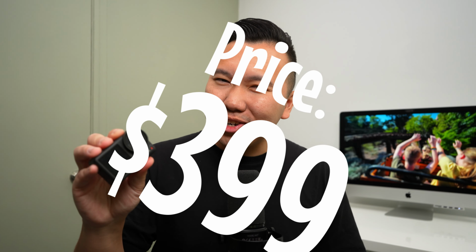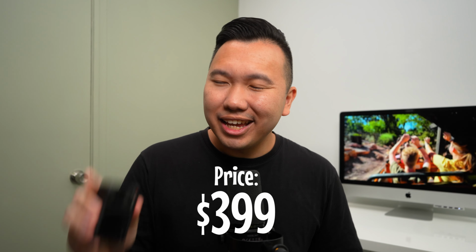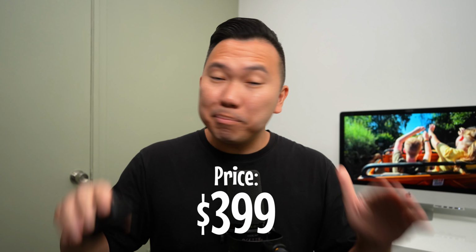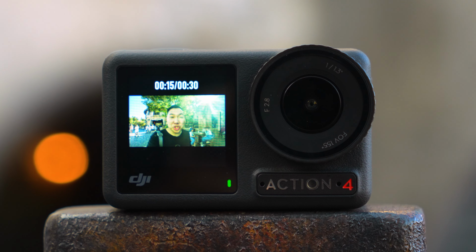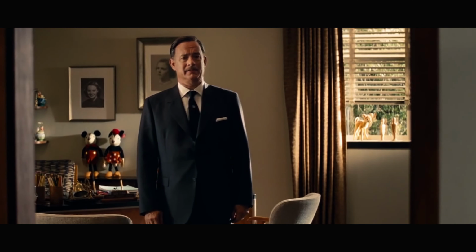How much is this going to run you? $399 US. And depending on which kit you get, pricing may vary. But $399 is typical for an action camera of this caliber. 4K 120p, incredibly rock-steady stabilization, decent built-in mic, functional front and back touchscreen, and even fast charging. If you've been meaning to upgrade or pick one up for your next travel, then this is the one to consider.